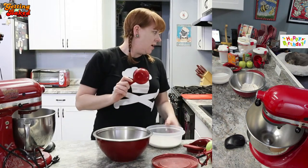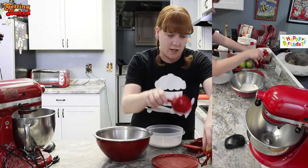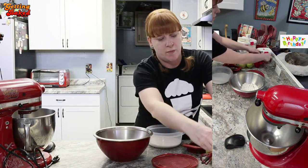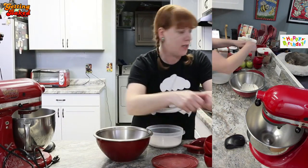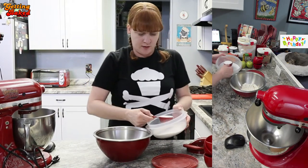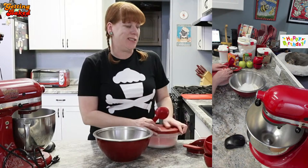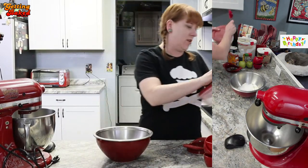Okay. Oh, no. 1/2 cup of brown sugar and 1/4 cup. Okay, let me switch out for this so I can use the same one. 1/4 cup of sugar. Despite the fact that there's fruit in this, it is not a healthy recipe. There's quite a bit of sugar going on in it.